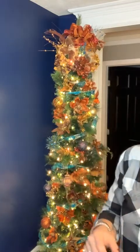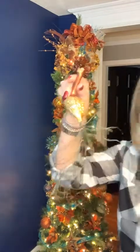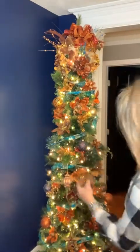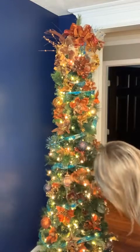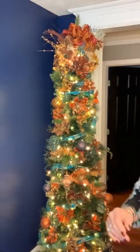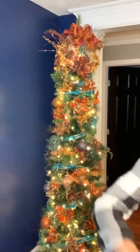I've got this one that the dog chewed last year, so we're gonna be throwing that one away because who wants a tailless peacock? Got some butterflies you could put up. Some of these, so I'm just gonna poke them around where I think they might need a spot. See, it just kind of gives it fluff.